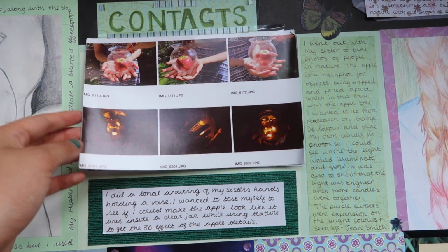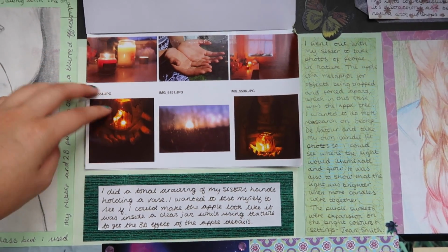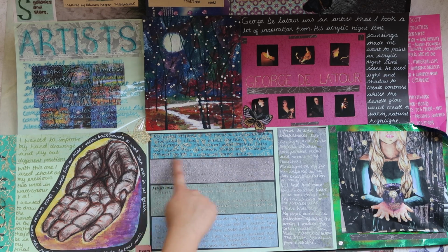Then I took loads of contacts because you need to show that you've taken your own photos and not just looked at other people's photos too. Then I decided to do a tonal drawing of one of these photos. All of the cool paper that I used in my titles, and it has flowers on it and sparkles and stuff, that all came from the pound shop.